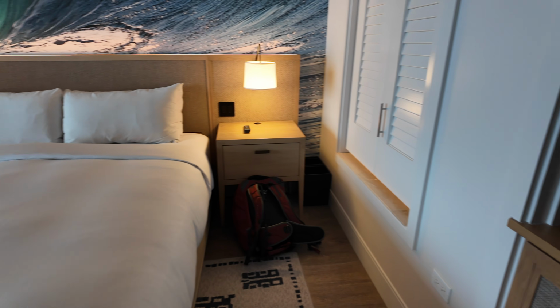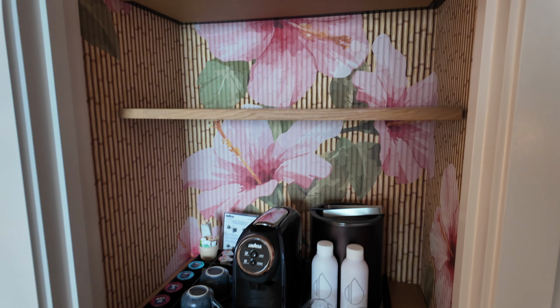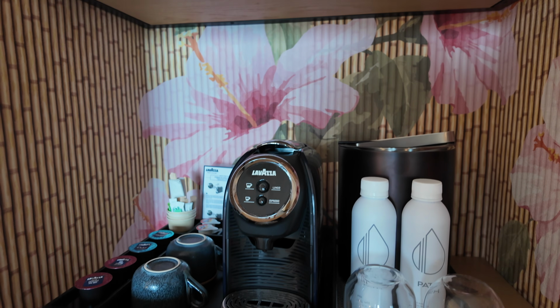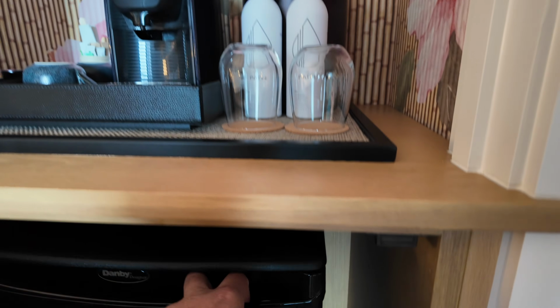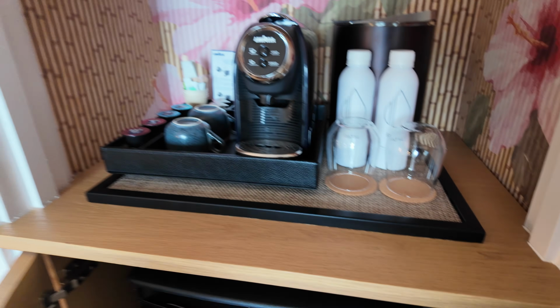So moving into the main bedroom area, you can notice that there is a window from the main bathroom over into the bedroom, so you can just close those shutters to get a little bit more privacy. Lavazza coffee machine here, and those reusable water bottles that they have tons of stations throughout the resort that you can fill those up at. Little mini fridge.